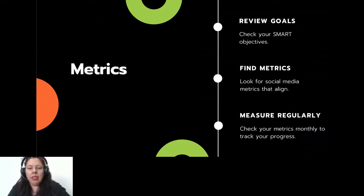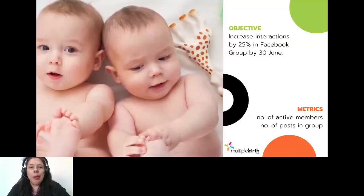So just to round out an example here for multiple births, if the objective is, as we set at the beginning of this presentation, to increase interactions by 25% in the Facebook group by 30 June, what kind of metrics can we use to actually see that? One of them, with Facebook groups, when you're an admin, you're able to see the number of active members in the group. So if you're seeing that there's, say, 100 people in the group but only 50 of them are active, you might set a benchmark to say, well, by 30 June we want to see 75 people, an increase by 25%. That'd be another 12 people being engaged. We want to see over 60 people engage with the page, so we want them to be active.